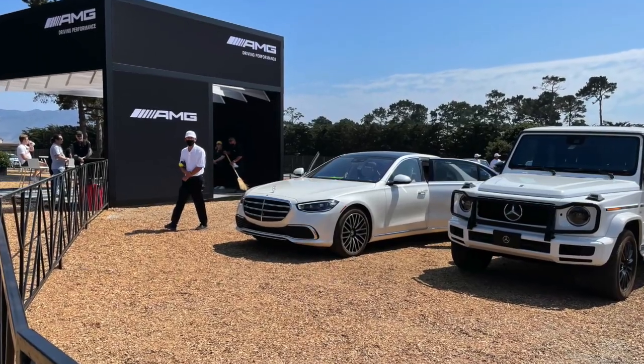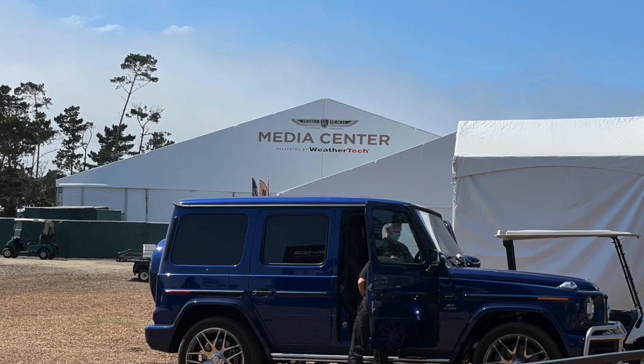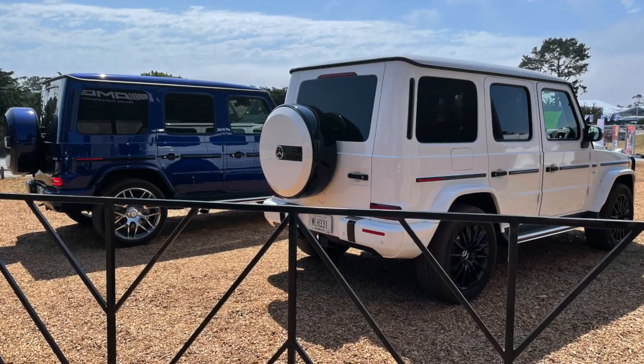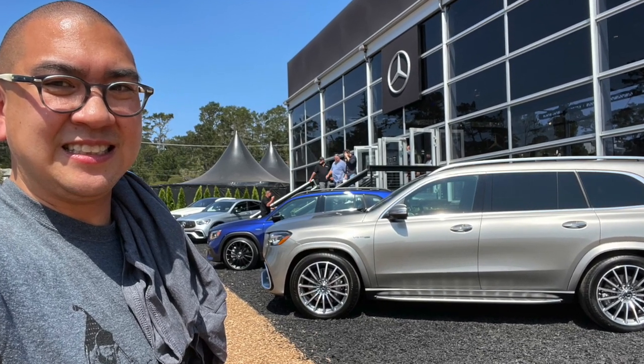After Ford, I went and checked out the Mercedes-Benz showcase. Who would have thunk that you could test drive vehicles there on the spot? I test drove the G63 AMG and the new body style S580.